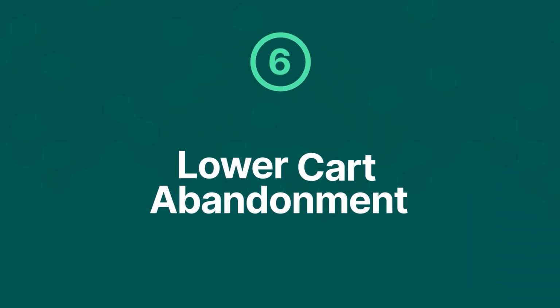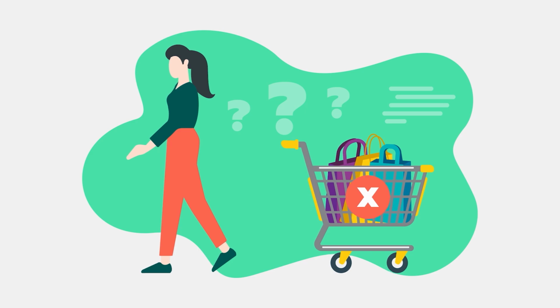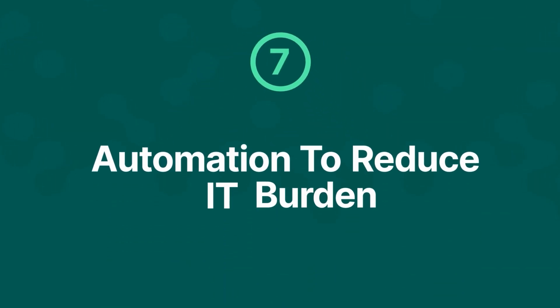Benefit number 6, lower cart abandonment. Choosing the right payment gateway for each transaction eliminates barriers to successful payments. Your customers are less likely to abandon the products they want if their payments are successfully processed on the first try. Benefit number 7, automation to reduce IT burden.